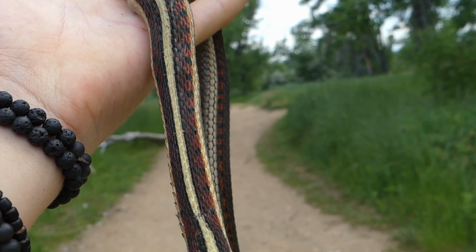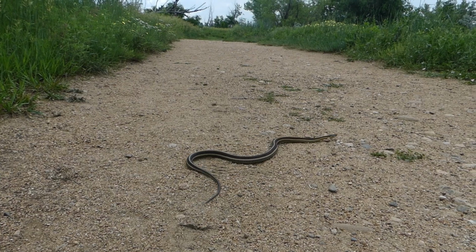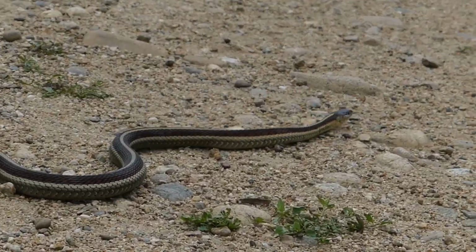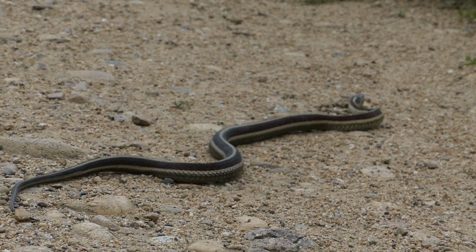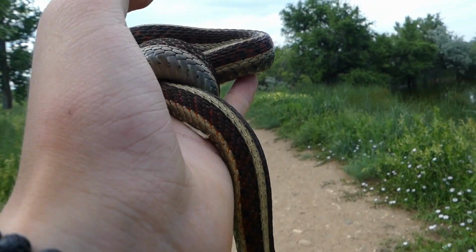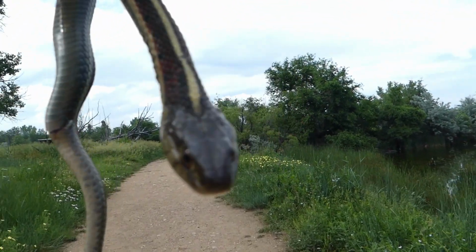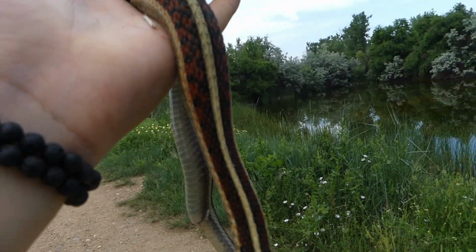This is one of the nicer looking garter snakes I've ever seen, and it's a full adult. I'm getting eaten alive by mosquitoes, but this is an awesome snake. Crazy awesome snake. Oh, there's mosquitoes everywhere. All right, I'm going to try to find a spot away from the mosquitoes to pose this guy and photograph him. This is absolutely crazy. I've always wanted to see one of these snakes. Let's find a spot to photograph him here.